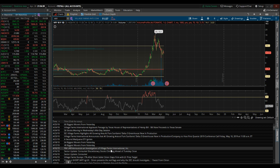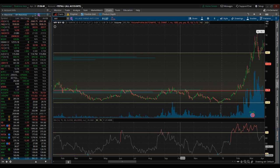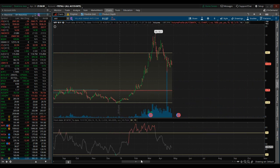Citron came out, and they were saying the company is being pumped up by some stock promoting company and all that stuff. But anyway, ignoring all that, let's look and see what the technicals are showing us.